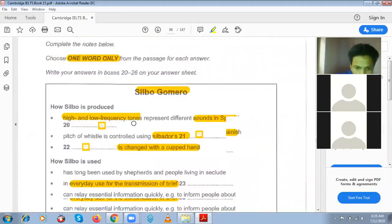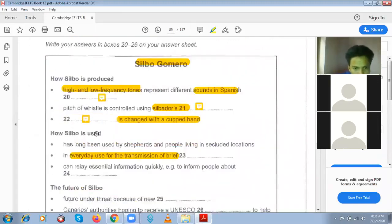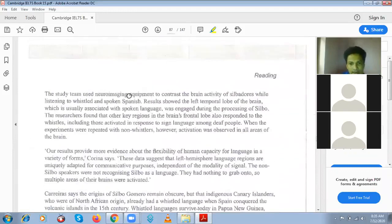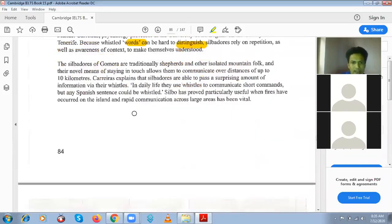The questions are not taken. We need silbo, how silbo is used, has long been used by shepherds. There is no word 'shepherd' still. Okay, from this paragraph only these three questions are taken. Now keep reading. Shepherds, we got. Okay, read please.